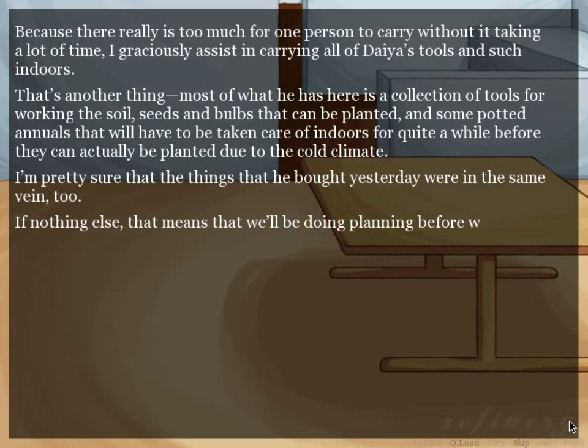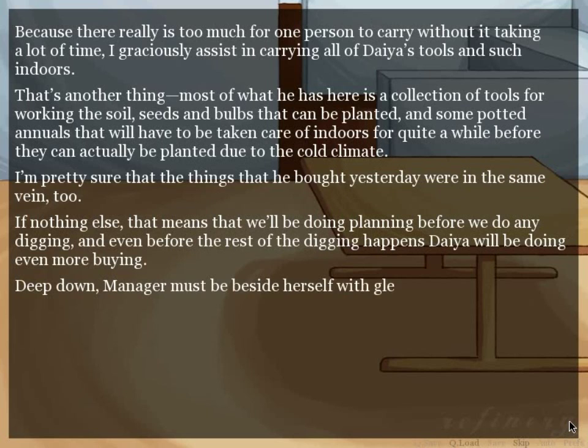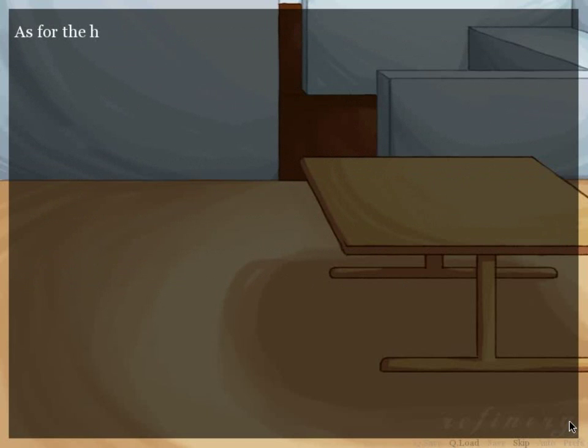If nothing else, that means we'll be doing planning before we do any digging, and even before the rest of the digging happens, Spoon will be doing even more buying. Deep down, Manager must be beside herself with glee. As for the house itself, it's pretty bare.